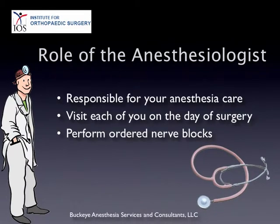The role of the anesthesiologist is simply that I am personally responsible for all your anesthesia care. I will visit you on the day of surgery, and I will be performing the nerve blocks. Moving forward, just for clarification, when I say me, it also refers to my colleague, Dr. Zeligowski. He and I both perform all the procedures that I'll be outlining. Also, your anesthesia will most likely be performed by a nurse anesthetist, which is a specially trained nurse provider that will provide your anesthesia care. We work together as a team, and you'll be meeting all of us on the day of your surgery.